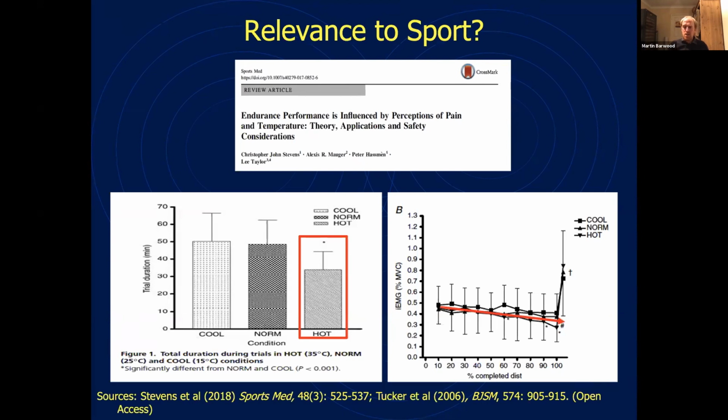And we also know that as part of that, pacing regulation, so our ability to recruit our muscles to complete physical activities, is down-regulated early on during an exercise bout in a hot environment. So perception is one grounds for offsetting that reduction in motor unit recruitment. And perception could be manipulated to improve motivation to overcome that. And that's the theoretical concept.